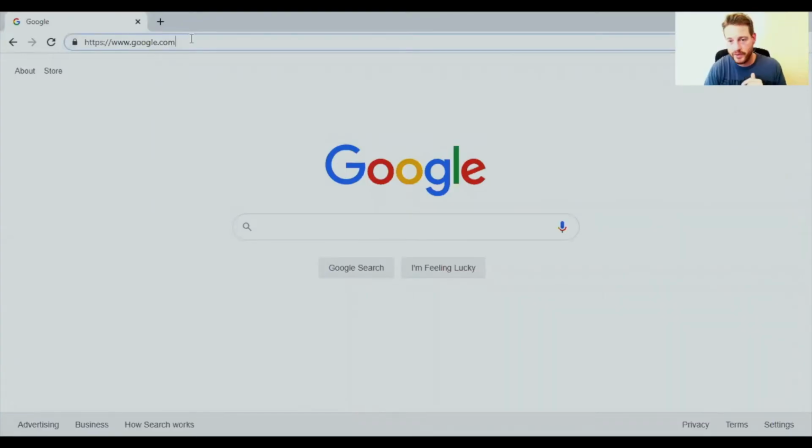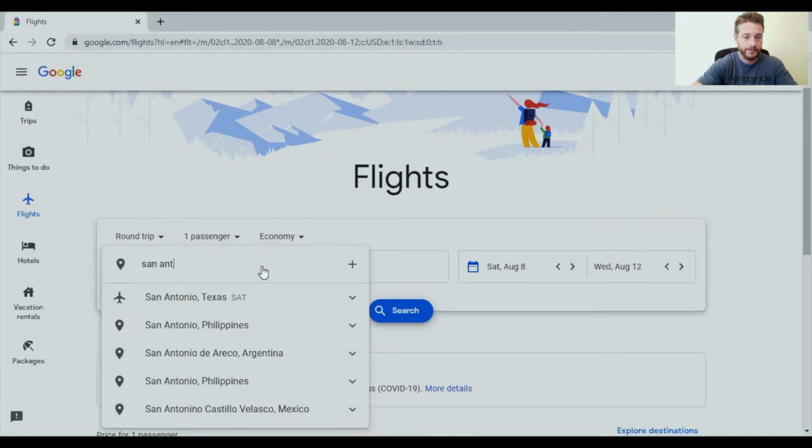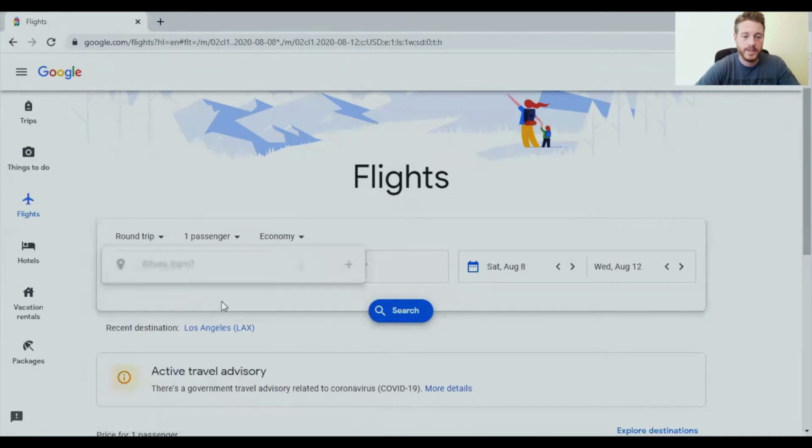Instead of giving you all examples of what I've done, let me give you a live example, just so you can actually see what I'm talking about. If you saw my first tip, you know that I like to use Google Flights. We're going to go from San Antonio, Texas, and we're going to fly into LAX.